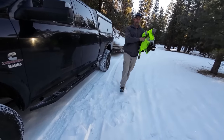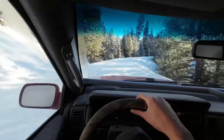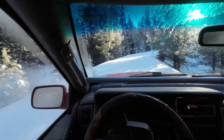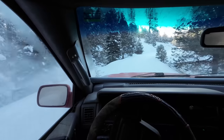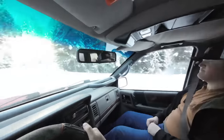All right, ready to roll? Yep, all good to go. Let's see what we get into. Actually, I remembered the stick, but I forgot the camera, so you don't get any of the cool outside 360 shots on this one, which sucks because this would be a beautiful spot to do it.